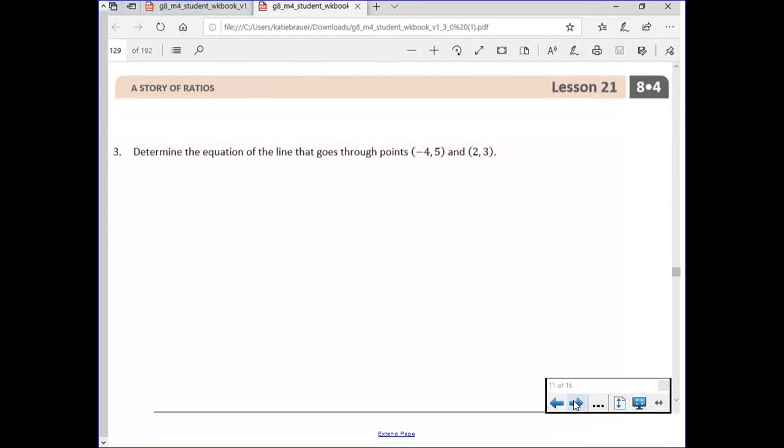All right, I'm going to show you. I want you to skip to number 3. I think it's exercise 3. The reason why we're not doing exercise 1 and 2 is because those are very similar to the ones we just did. We've done so many of those examples, but this one is different.